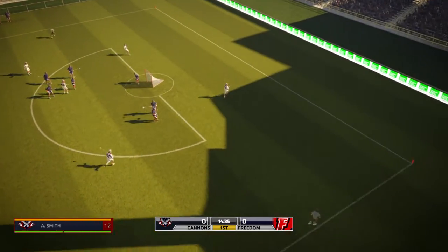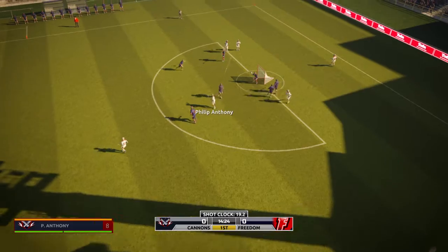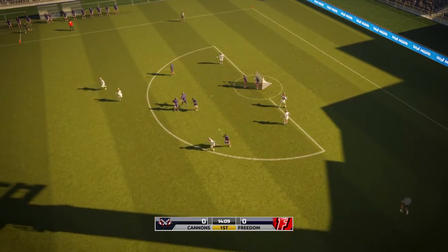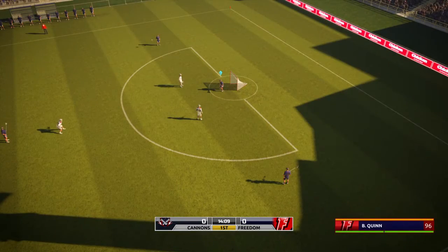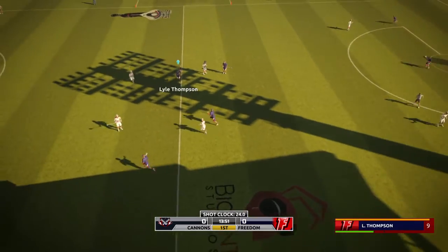Steps in and shoots. Goes wide. Side left. Anthony. Go side right. Vezzi hits the bar. Knocked loose. Miscalculation there. Vezzi taking things a little too far there, and the ref flags him.